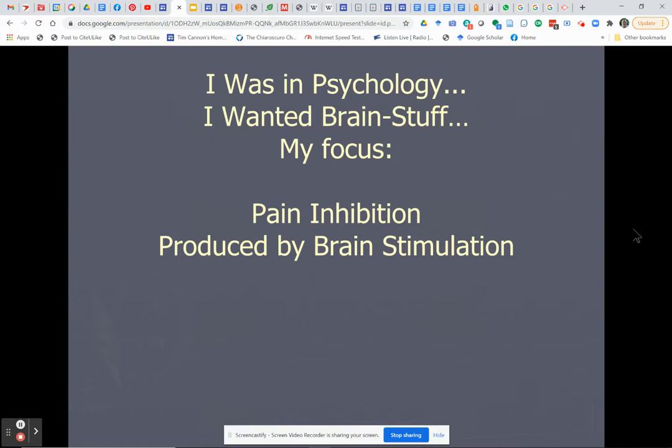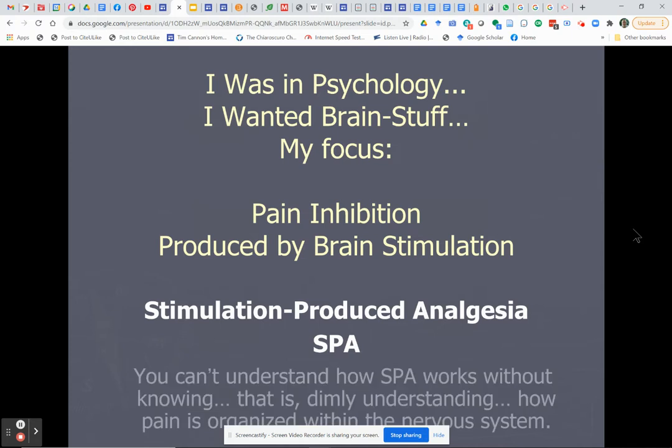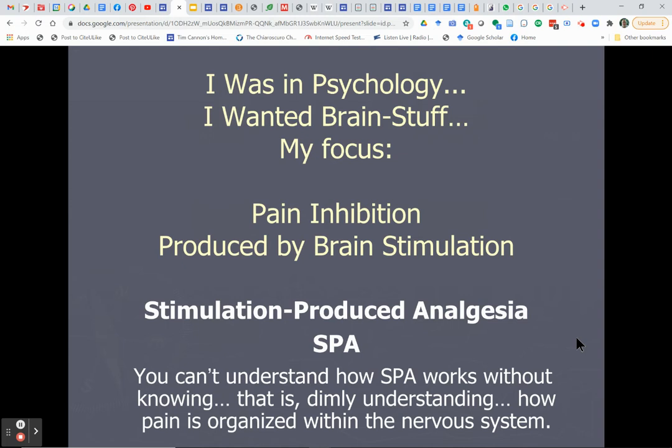So I was in psychology. I wanted brain stuff. I wanted pain inhibition. I used to stimulate the brain to produce pain inhibition. And we called it stimulation produced analgesia, or SPA. So I put electrodes into rats' midbrains. And all right, you can't understand how SPA works without knowing that is dimly understanding, which is all you guys have to do, how pain is organized within the central nervous system or within the nervous system.